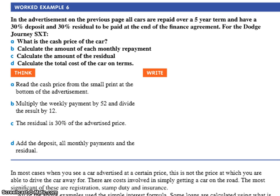That's not the cash price. Okay, have a look at the ad. Do you know which one's the Dodge Journey? The top panel, top right. Okay, is it the top right, the third one? Yeah. Excellent, okay. Now have a look, it's got a price per week, you can see that.